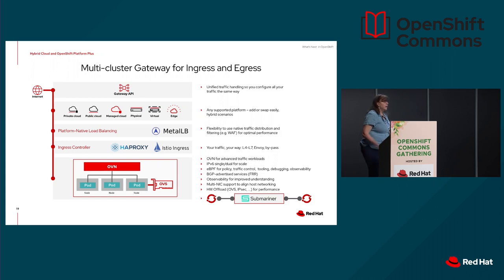Multi-cluster gateway, again, more and more we're seeing multiple clusters across our customer environments. Some of them are on premises, some of them are in the cloud. So having a way to manage ingress and egress from a single gateway becomes more important.